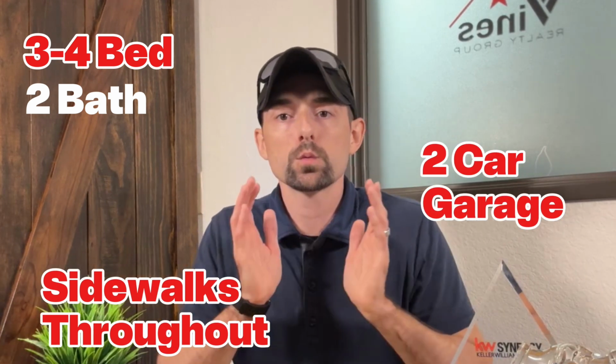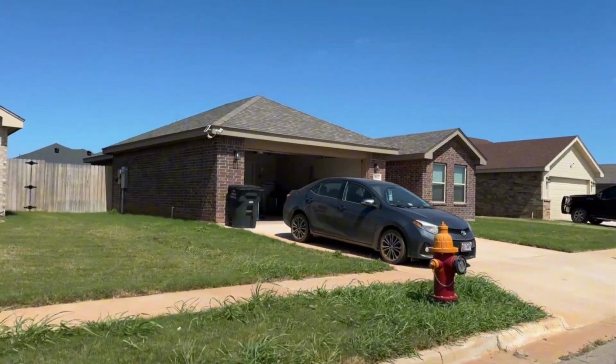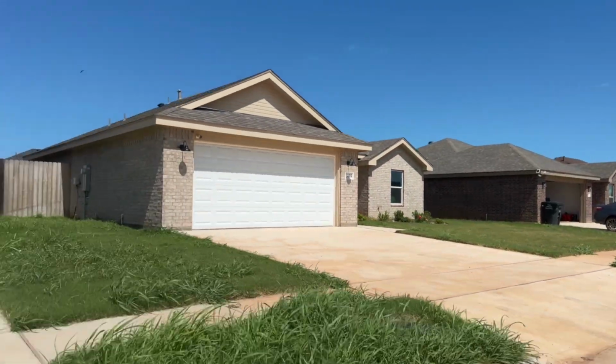The neighborhood has sidewalks throughout, and here's the big ticket. Get this: no HOA. You do not have an HOA to pay in this neighborhood. You do not have an HOA giving any deed restrictions of sorts. So it is HOA free, yet you get the sidewalks and the feel of an HOA. I have personally moved a lot of military members into this neighborhood as well, so it has that family feel to it. With the sidewalks there, you see people walking, the kids are riding bicycles. That's the kind of feel that you get in this neighborhood. So the school district for Cimarron Meadows is Abilene Independent School District.